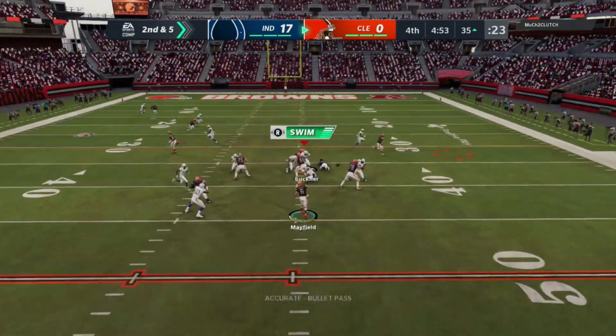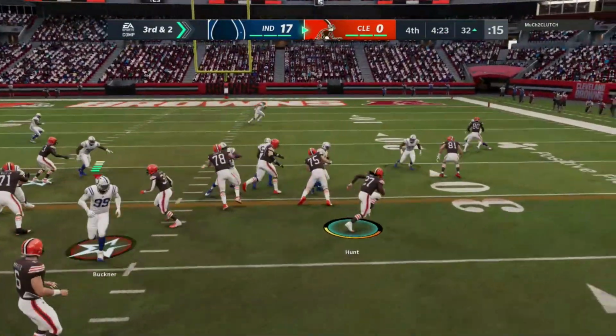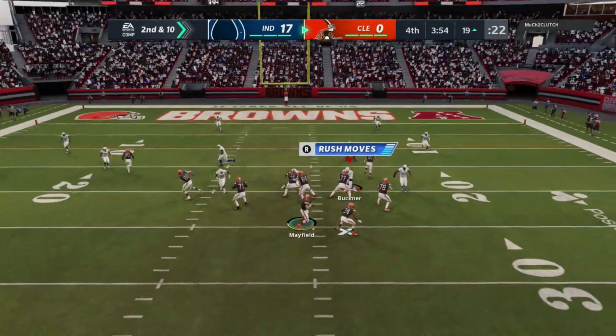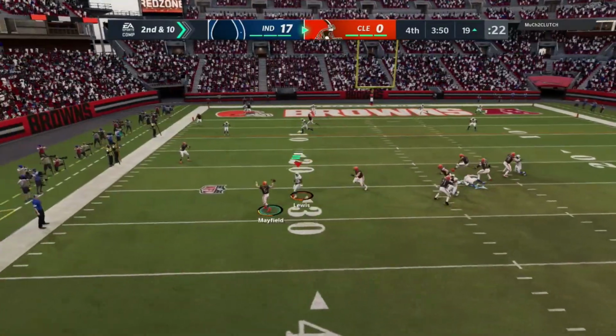Throwing again on second down. Mayfield. Keep the clock running. Just go ahead and lead the game out that way. And inside. From the gun, Mayfield. Steps away to his left.